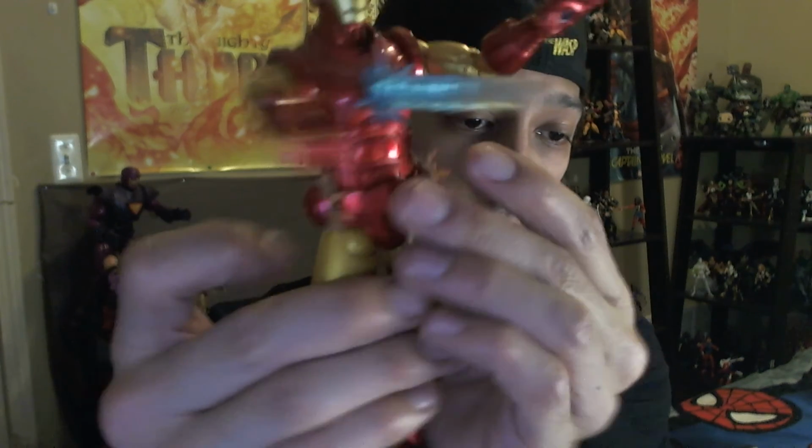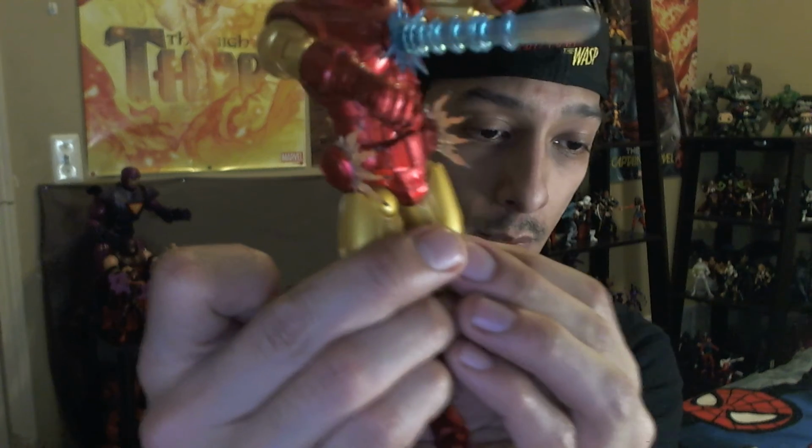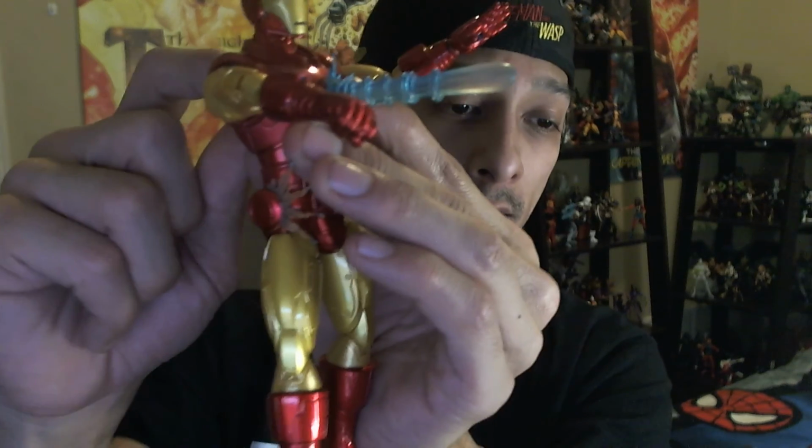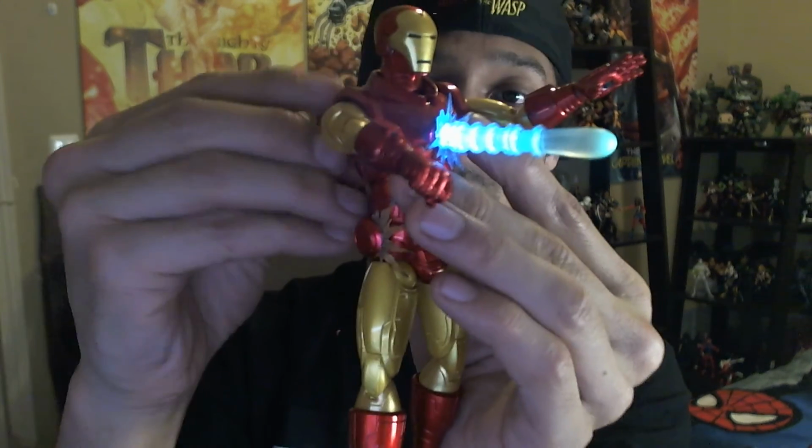And the last part of this figure, guys, is the unibeam thing. I showed you guys at the beginning what he looks like. But we'll go ahead and flip on the lights for the unibeam. So here he is with wrist rocket pods and a unibeam ready to go. And we'll go ahead and do the coup de grace for this figure. Boom! Oh, that's so sick.